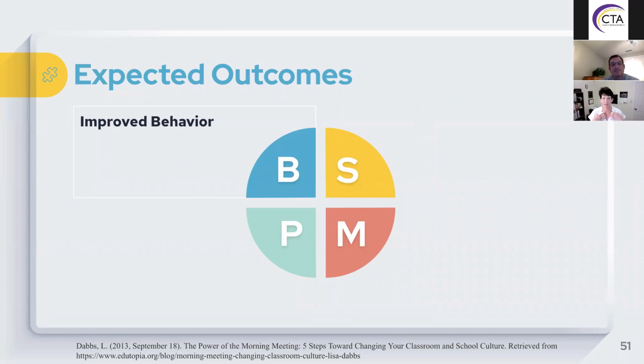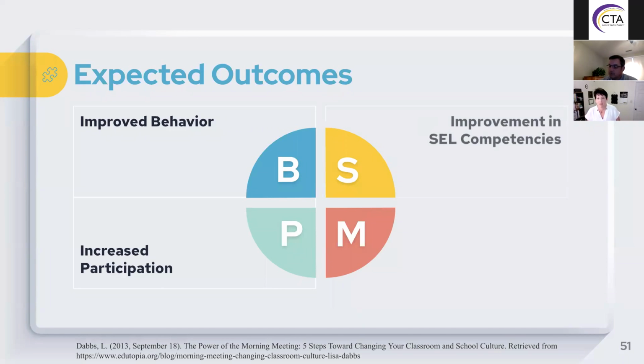So expected outcomes include improved student behavior, right? Teacher, I am modeling the behavior I expect from my students, and students are having a better experience because it's personalized, right? My learning is tailored to them. I'm acknowledging them and recognizing them. Participation is going to increase. They want to participate. They want to be shouted out, right? It's kind of like getting a like on Instagram. If you see any teenager, boy, those likes mean everything. It's the same thing in here, right? Students want to be seen. They want to be noticed. So give them the opportunity to be noticed.